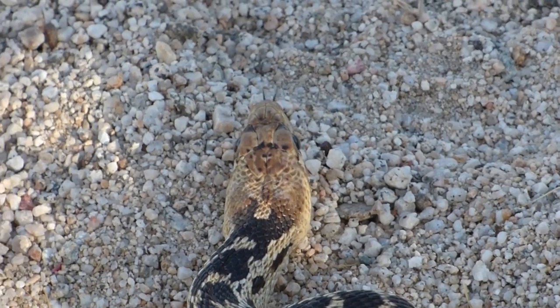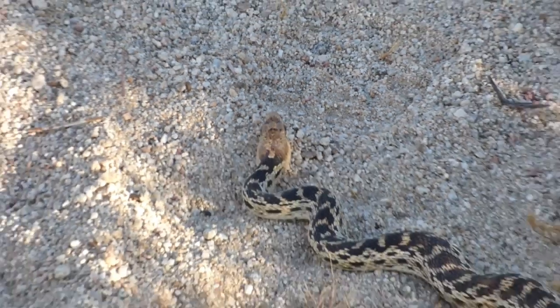National Geographic on the kangaroo rat. Yeah. That little thing is feisty.